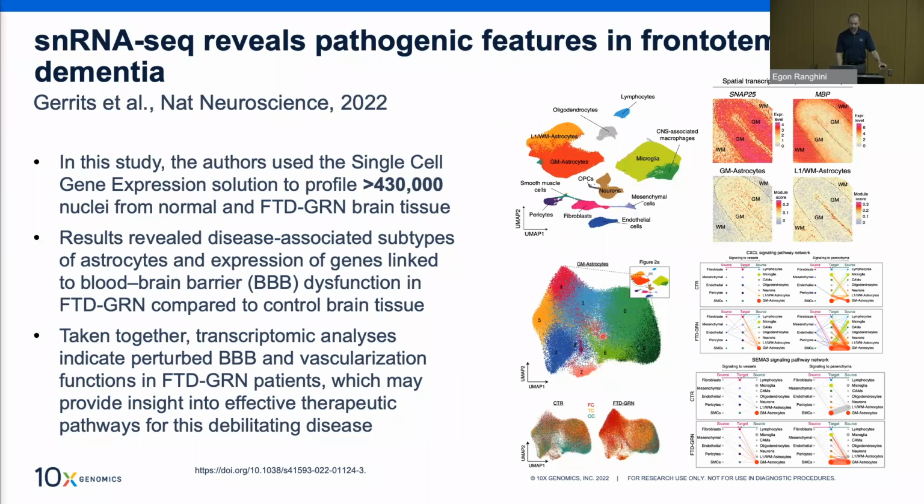Now, for this particular paper, the authors were able to understand that the GM astrocytes were actually involved in the blood-brain barrier dysfunction and vascular permeability changes. That is what people typically see in this condition. And so they concluded that those astrocytes could actually play a significant role in frontotemporal dementia.